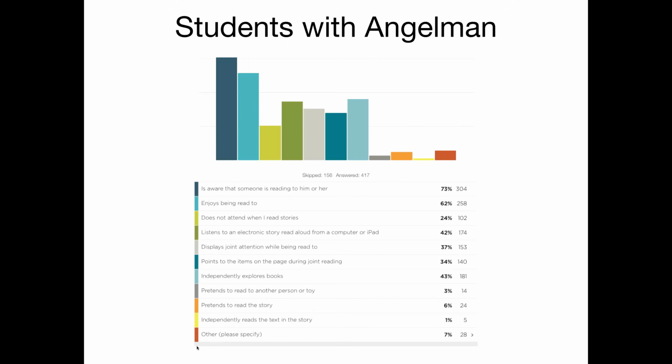Okay, when we asked our families how their student engages in reading, you'll see that three quarters say the student is clearly aware someone is reading to them. Two thirds say their student enjoys being read to, but a quarter say my student does not attend when I read stories. So when we mark that, then we know that we've got some problem solving to do. We need to read different books. We need to try reading books in a different way.